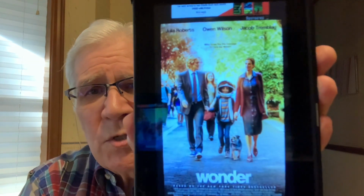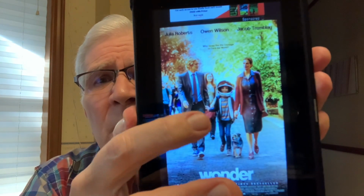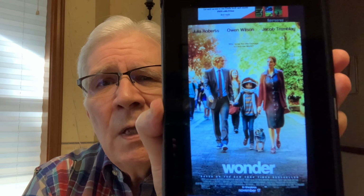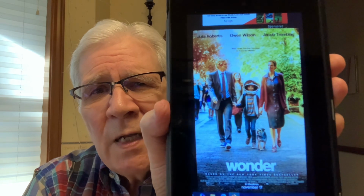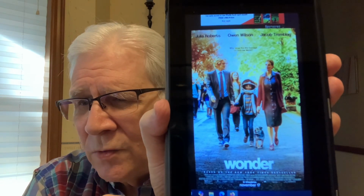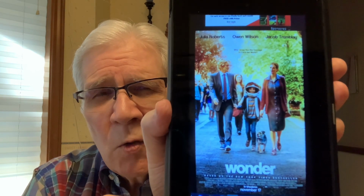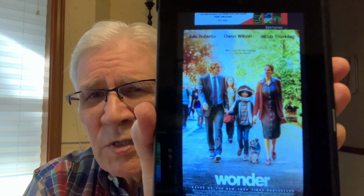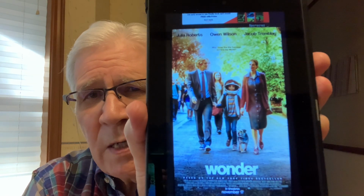Then I watched this one here. This is called Wonder. It has Julia Roberts and Owen Wilson in it. And it's just about their little boy here who has a face disfigurement. He was schooled at home, and they want him to start going to public school just to get involved with other kids and whatnot. Of course, he's really apprehensive about that, the little boy, because kids make fun of people like that. Like I said, bullying.